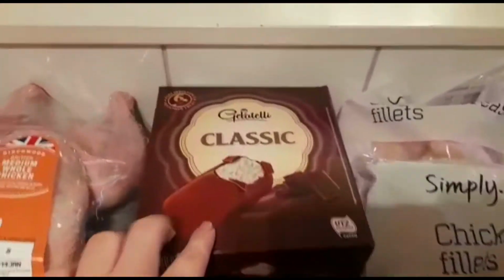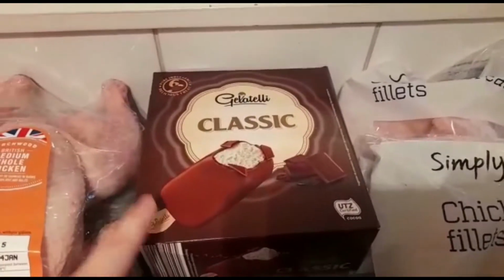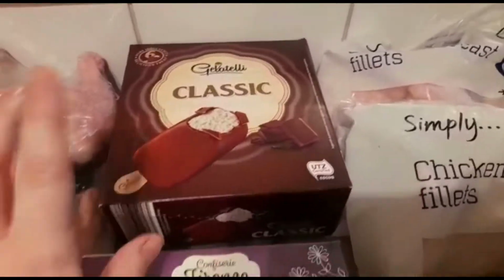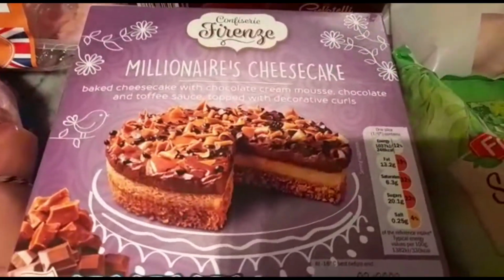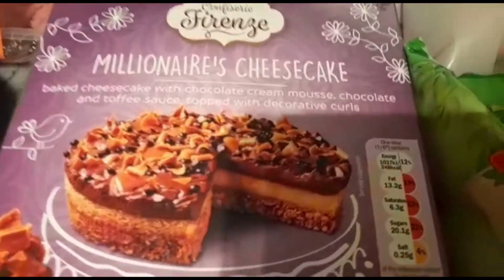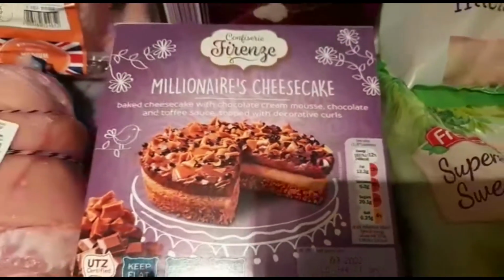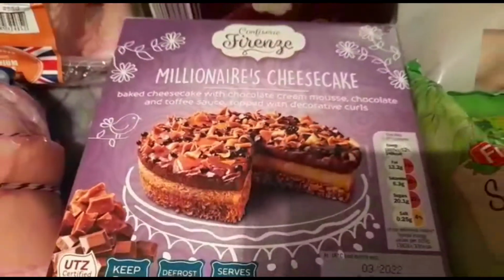And then a few little naughty bits. We've got the classic ice creams. They're kind of like Magnums, but Lidl's own. So we've got those ones, and then this Millionaire's cheesecake, which looks so good. It's very red, like high in fat, so I'm probably not going to be able to have that, or the sins are going to be really stupid. But I picked that one up for the kids.